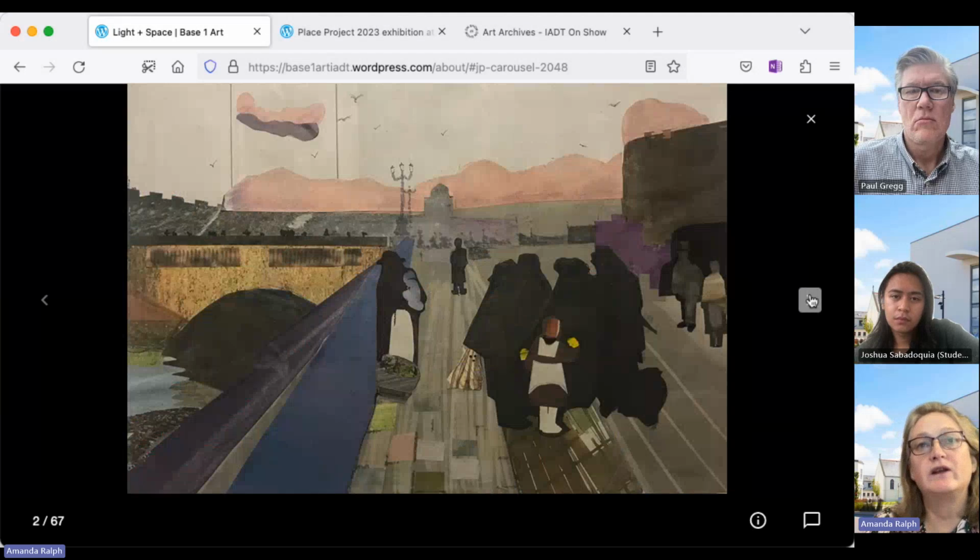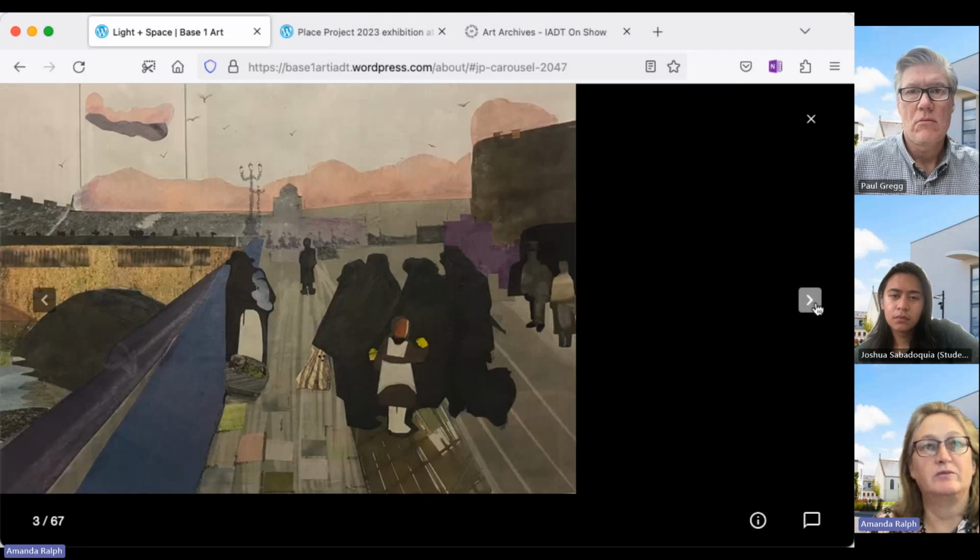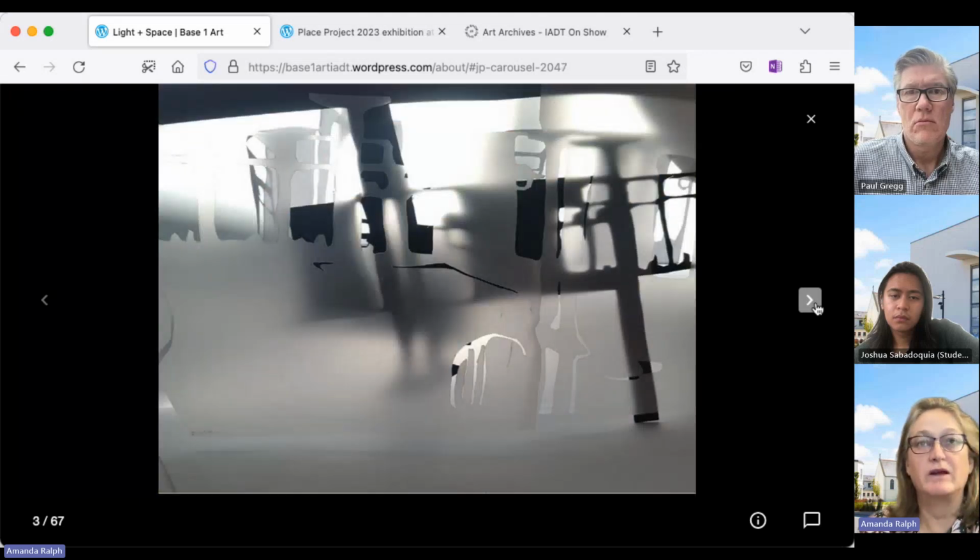Then the same image is looked at again in a version of collage, with cut-out cardboards combined with different techniques to build up blocks of color. So it's analyzing the same painting using different materials. And this is what we mentioned before about using lots of different materials.